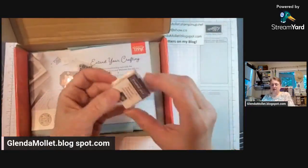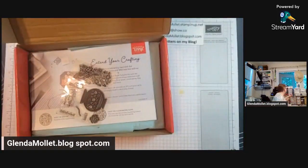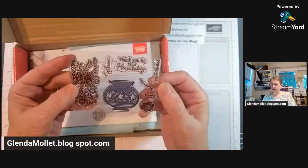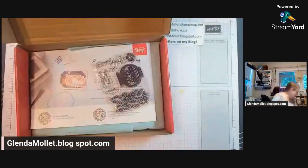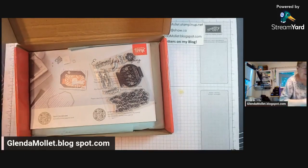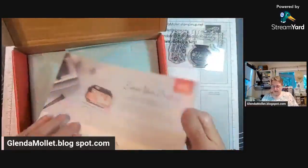All right. So Night of Navy Stampin' Spot. I will just put that over here. Get out my big pad. And we have a stamp set. Welcome. Thank you for your hospitality. You're invited, friend, and a whole bunch of flowery things. And I didn't get blocks. Hang on. That is the block. Okay. Got the blocks. We are going to need the blocks.